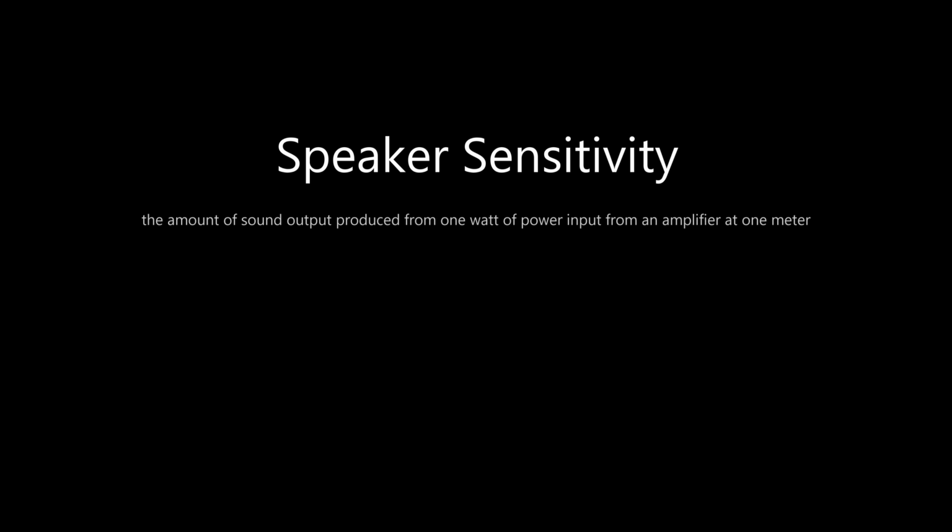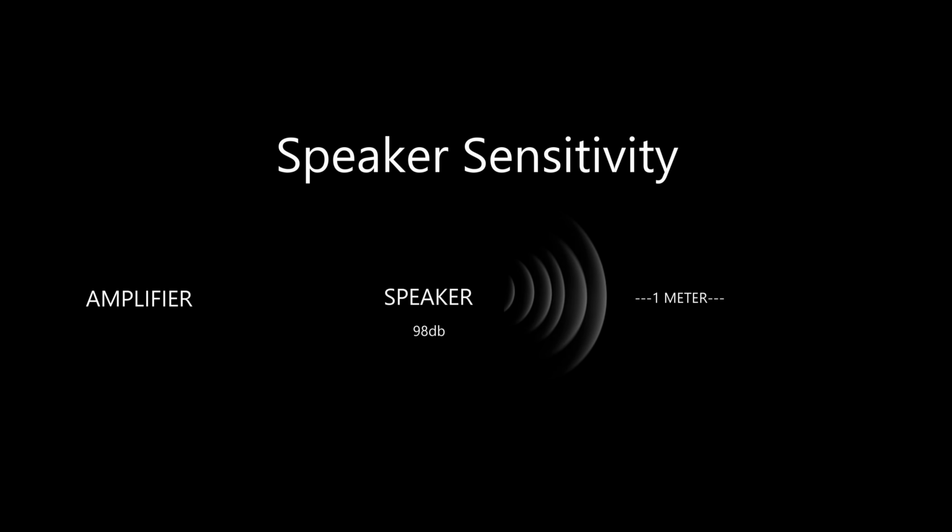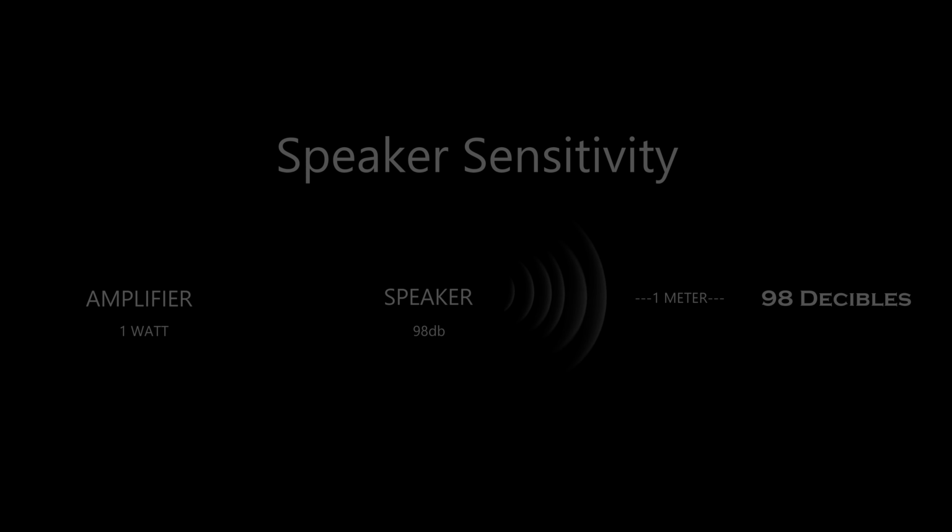Speaker sensitivity. This is a measure of the amount of sound output produced from 1 watt power input from an amplifier at 1 meter. My Klipsch RP8000F has a sensitivity of 98 decibels. That means at 1 meter, my speaker can produce 98 decibels with 1 watt of power. I sit about 12 feet from the speaker, so rough calculation, I need only about 13 watts of power to produce 98 decibels at my main seat.